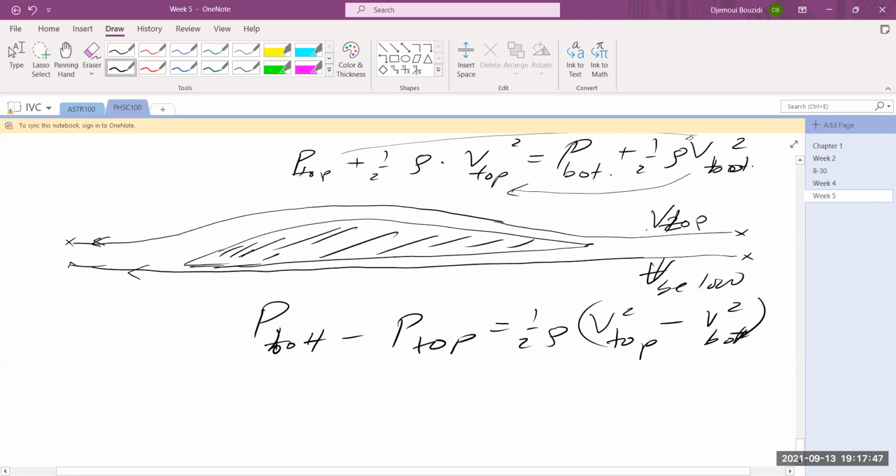And this is a positive number because the top is higher than the bottom. So this is a positive number. That means the pressure from the bottom is higher than the pressure from the top. And that's what causes the plane to lift off, because there is more pressure from underneath, from the air underneath. That's what causes the plane to take off. Okay?